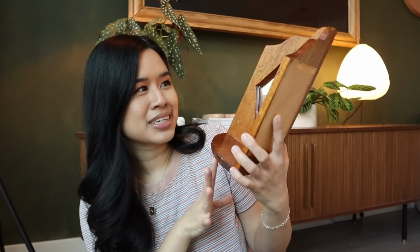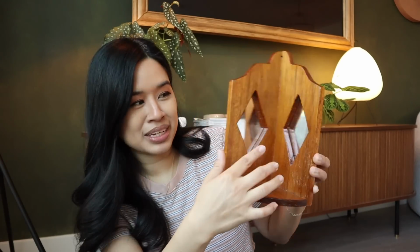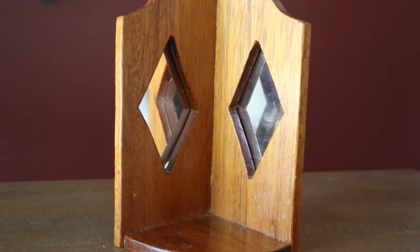This first item literally looks like my inspo photos that I showed you guys. It's this little shelf thingy. There are two mirrors inside of it. This is unfortunately broken, so I'm gonna have to replace it or do something else with it.